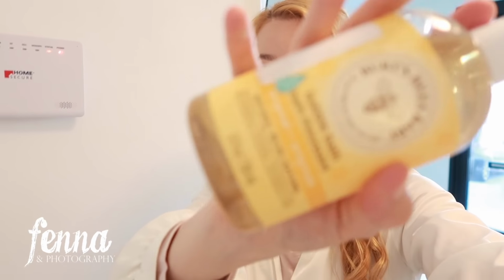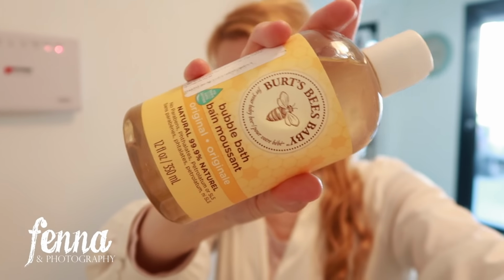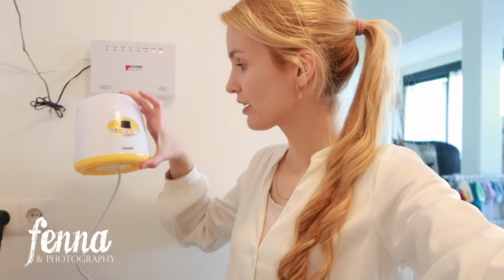I do actually really like this bubble bath. I was looking for one that's all natural or like 99.9% natural, but still gives bubbles. So this one doesn't give too many bubbles, but they stay long enough for the baby to splash in the bath. I take photos.